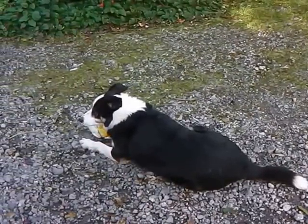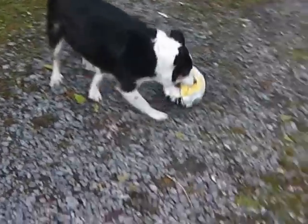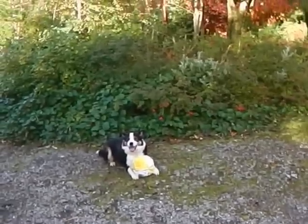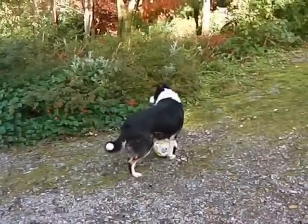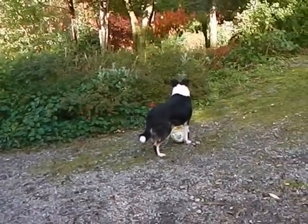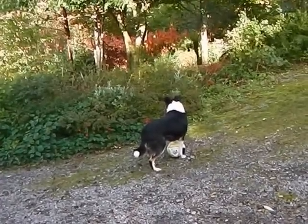Where's your ball? Jack, where's your ball? You want me to move the ball for you? He's too fast. He outwits me. So I'll have to bring him to the beach one of these days with the football so he can play. Actually, when he was younger, he wasn't that playful, but as he's getting older, he's getting really quite playful.